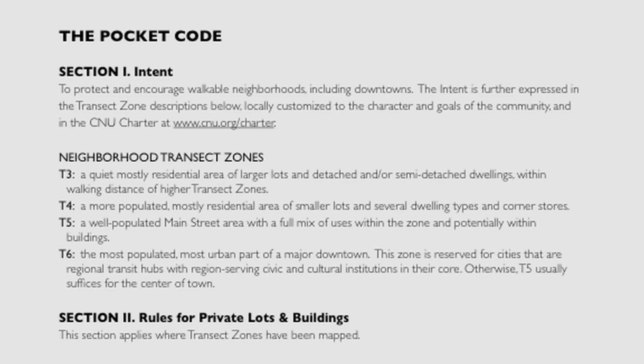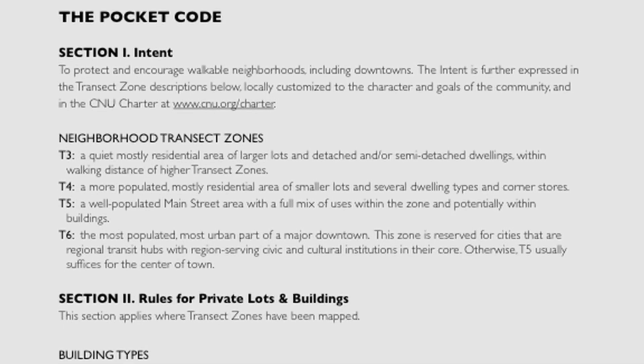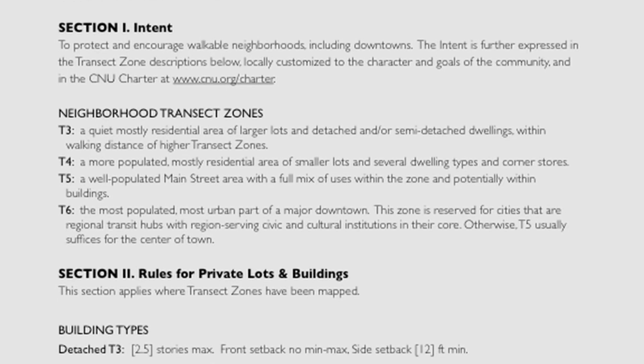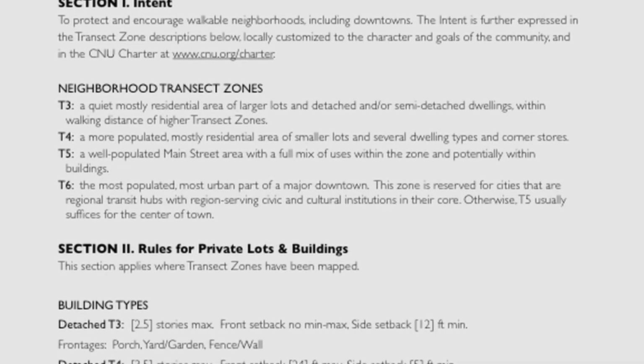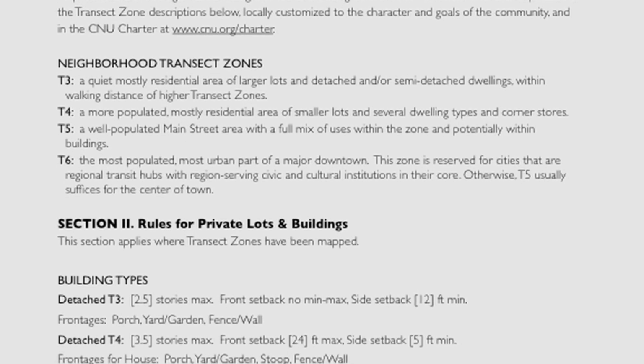And I'll just give you a quick look at the pocket code itself. The pocket code, I wrote last year. Some of you have seen me present a little bit about this because it did come out before the last Congress. And the pocket code is 5 pages. It's actually 3 pages of code with 1 page of definitions and 1 page of legal, which you can tear off and hand to the attorney for them to fill in.